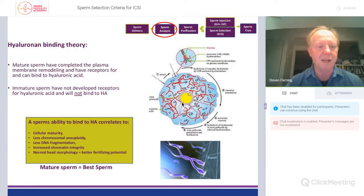Now, moving on to the binding of sperm to hyaluronan, we know that hyaluronan is present within the extracellular matrix or the cumulus matrix surrounding the oocyte within the zona pellucida, and sperm that have progressed through spermatogenesis and are fully mature have developed receptors for hyaluronan and have the ability to bind to it. And in fact, they probably use these receptors in terms of navigating their way through the cumulus matrix and binding, initially at least, to the zona pellucida. And it's been shown that the ability of sperm to bind to hyaluronan is correlated with lower rates of aneuploidy within the chromosomes, lower rates of DNA fragmentation, increased chromatin integrity, and better sperm morphology.